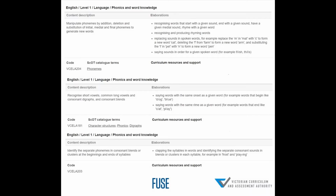I'm Elaine, and I have created a learning game called Spelling is the Key, where students in Prep and Level 1 will practice blending onsets and rhymes to form words. This is in line with the Victorian curriculum's phonics and word knowledge substrand.